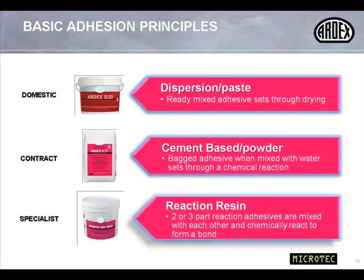This very basic principle is important, as considerations such as the body of the tile type, its level of water absorption, the tile size or weight, the width of the grout joint, coupled with the porosity of the background or the end tiling situation, will affect your choice when specifying, especially for dispersion or paste products.